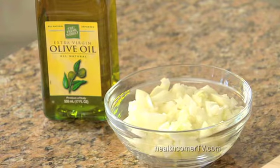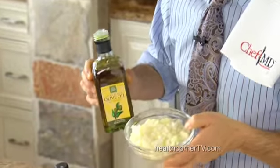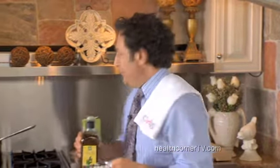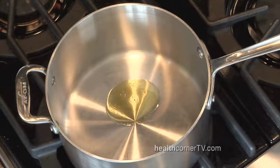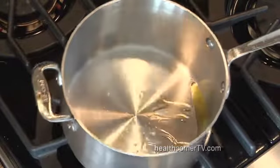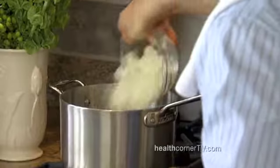We start, as we often do, with a little bit of extra virgin olive oil and onion, because it's going to form the base of the stew, and it'll get things started. Just add the oil to a hot pan, roll the oil around a little bit, and add the onion.